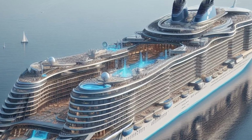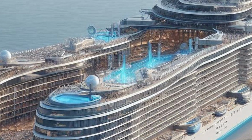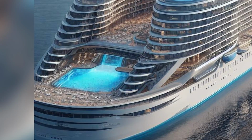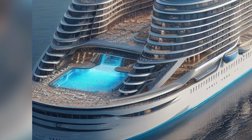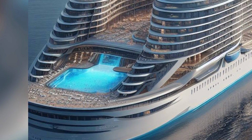Here, we see a massive outdoor area that features twin pool decks and multiple pools, including one that appears to have fountains in it. And at the rear of the ship is another massive pool with waterfall and a suspended deck that goes across looking out over the pool.